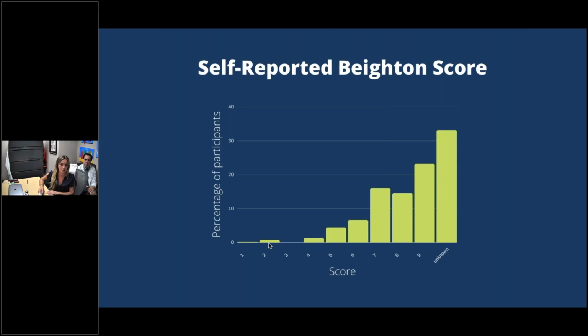Back to the criteria for a second, I forgot about this one. We also looked at self-reported Beighton score in these patients. So that is the 9-point scoring system for an hEDS diagnosis to look at hypermobility. So, you know, the elbow, your arm, pinky back, do your elbows hyperextend, do your knees hyperextend, all of those things. This is self-reported, and there is going to be variability with age, but you can see the breakdown of where patients felt. It was interesting that no one reported a Beighton score of 3, but we did have people through all parts of the spectrum.